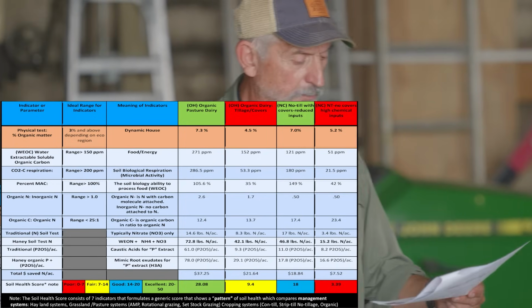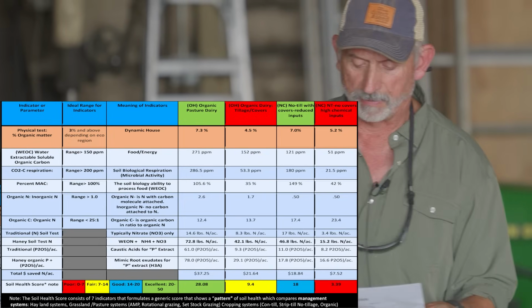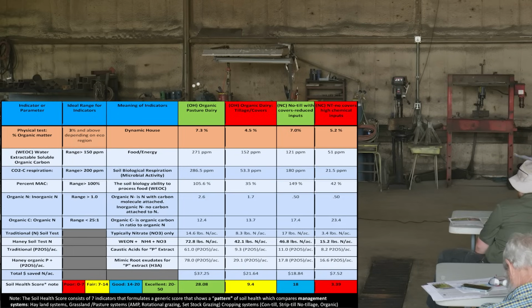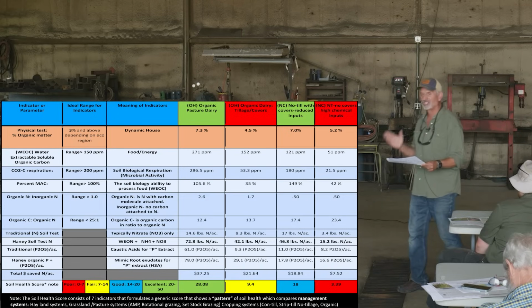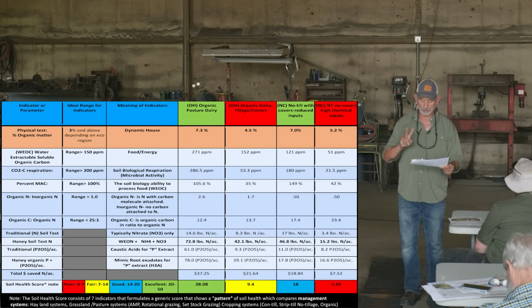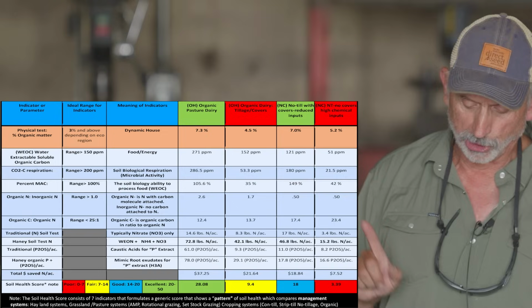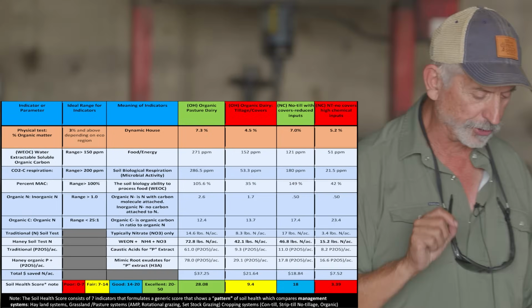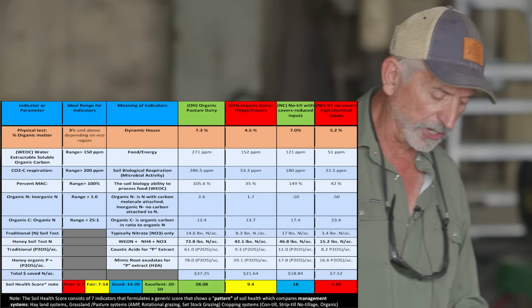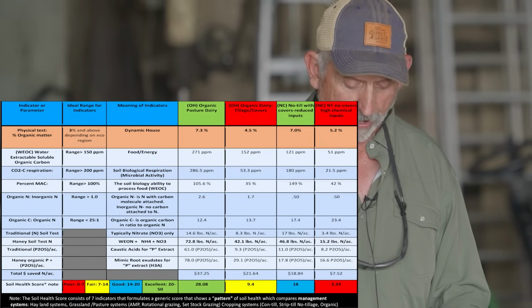Now, let me give you an example. Go to the far right column, you see organic dairy. Everybody with me? That green column? These are actual sites. Ohio, these are 2 dairies. Organic pasture dairy, and then there's an organic dairy with lots of tillage and covers. They're real close to each other. Look at the percent organic matter on the pasture dairy, 7.3. The guy that does a lot of tillage, he has a lot of red equipment. He loves equipment. Good farmer, though.